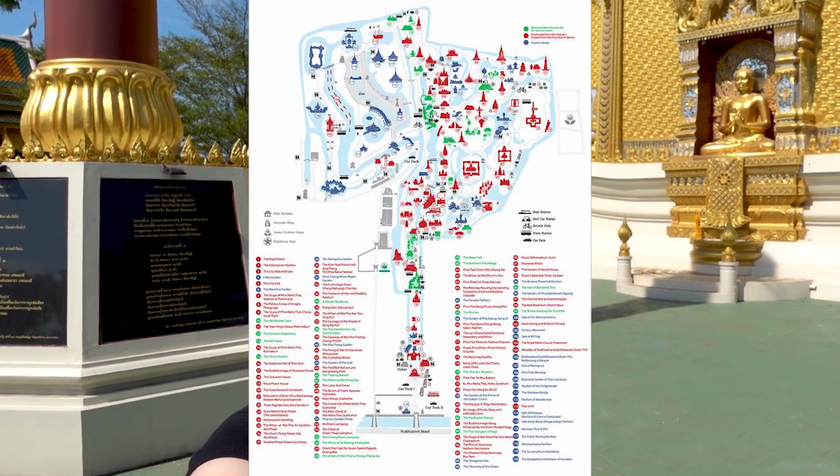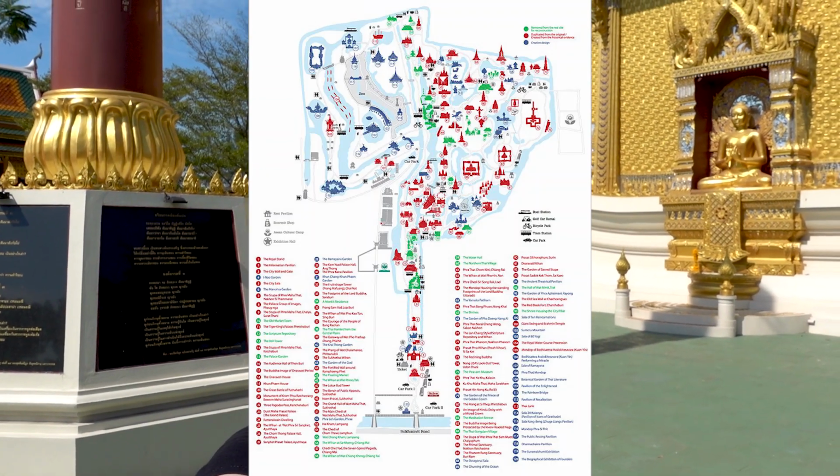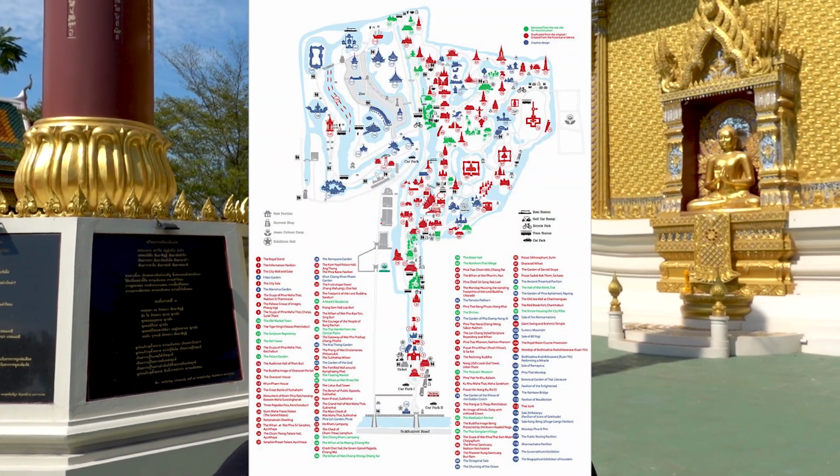As you can see from the map, the park has the shape of Thailand. All the buildings here are built in the same way. So if you go to the center, here is central Thailand architecture. All buildings here are new, of course, but it still gives you some perspective on what Thai culture and Thai architecture are like, and you can learn from that too.